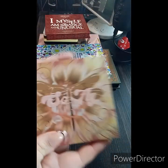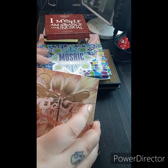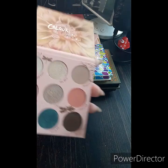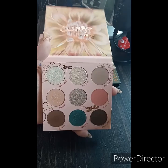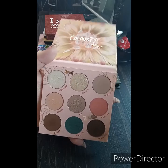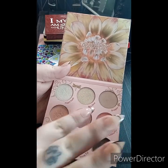I don't know why this isn't with the rest of my ColourPop palettes. I have 2 ColourPop palettes that are in this that are 9 pans, and that bothers the ever-loving crap out of me. But this is the So Fly palette. I bought this because it's an interesting color story. And that is why I've kept it.